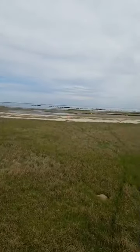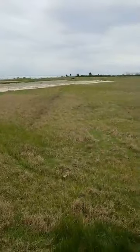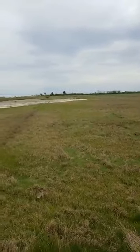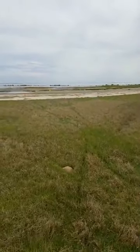Someone says, I love how the marsh changes through the season. Yeah, you can see the green. There's a little more green in some areas than others. But again, I'll do this walk in, say, another 2 weeks, and we should see things very differently then.